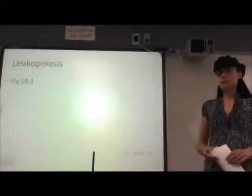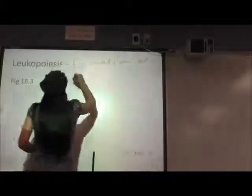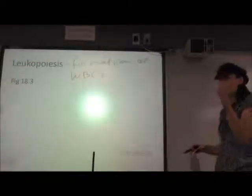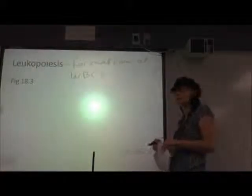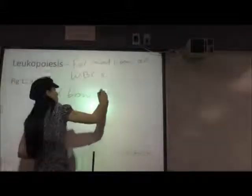All right, leukopoiesis is the formation of white blood cells. You always have low levels of white blood cells circulating around. The white blood cell's job is in the tissues, so most of their life is spent in the tissues fighting pathogens. Leukopoiesis is going to be their formation, which again happens in the red bone marrow.